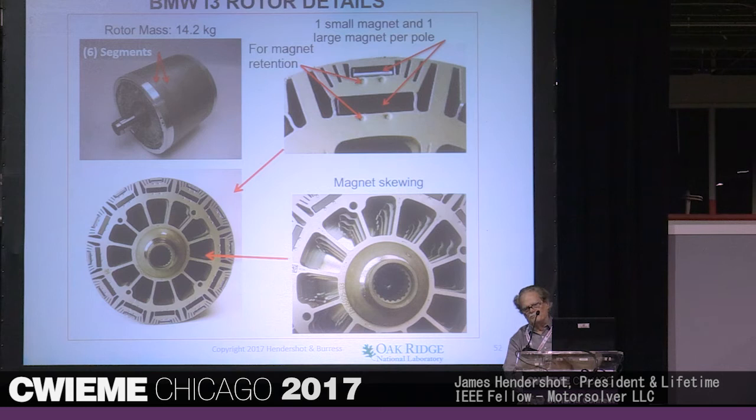Toyota's getting sued big time because they mold their magnets in place using a thermoplastic. And they're going to have to pay up big time for that, because there's a patent with an American company on that. So I wouldn't do that. I would advise you don't hold your magnets in with a thermoplastic. Use Loctite, use varnish, use epoxy, but don't use a thermoplastic or you'll get sued, okay? And you'll lose.